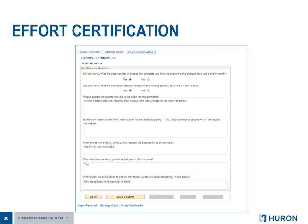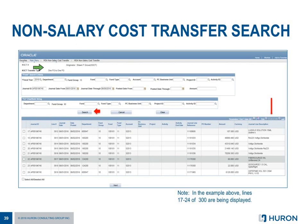Chris, that was a great overview of direct retros, funding changes. April, could you talk about non-salary cost transfers, please?